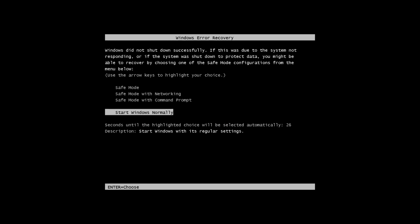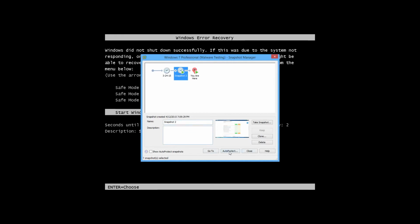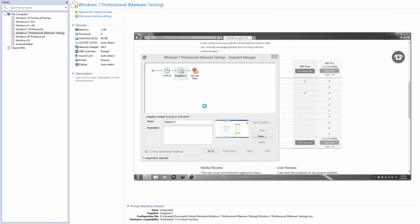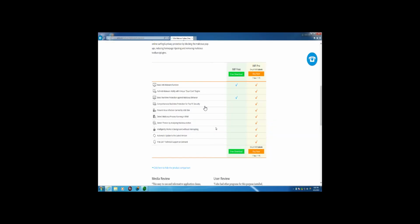Yeah, very bad. So with that said, what I'm going to do now is restore the virtual machine back to a clean state so we can continue this test and see what the detection rate is for IObit here. So let me go back to here. Let's restore it back to a clean state. We're going to say go to, and we're going to restore this. It'll just take a second here, guys. It's a pretty fast virtual machine.